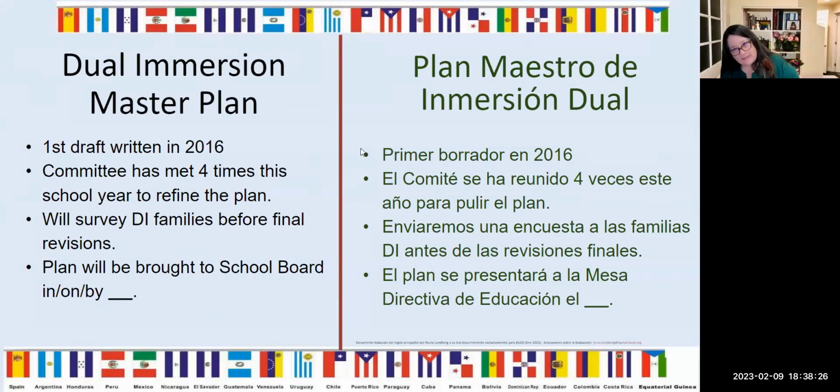The master plan. Oh, I'm so sorry. It's funny because I put a line in there. We're not quite sure when the plan will be brought to the school board. I have to tell you guys, I had COVID. I was out for 6 days of work, and so I'm still catching up. I still have a COVID fog. And so did I get the master plan ready to be taken to the board yet? No, but it will be shortly, before the end of the school year for sure.